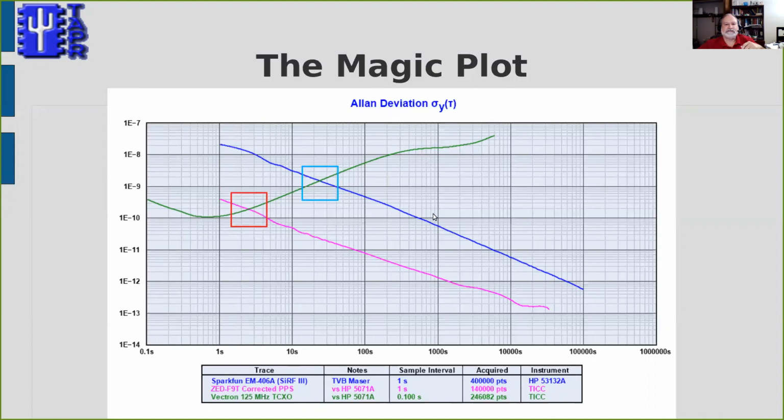This blue line is a traditional GPS, and we can see that the point where they cross over is out here at about 25 seconds, and the Allan deviation at that point is about 2 and 10 to the minus 9th. That's not quite as good as we would like our system to be.